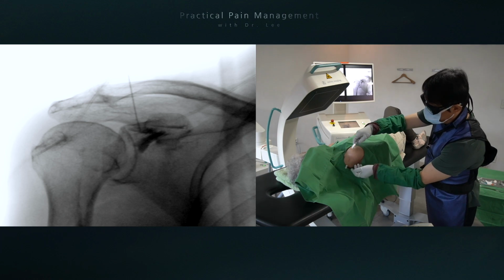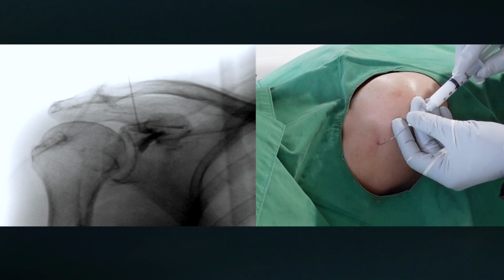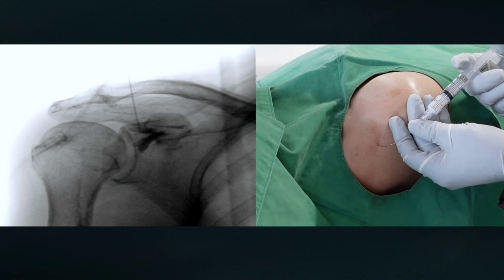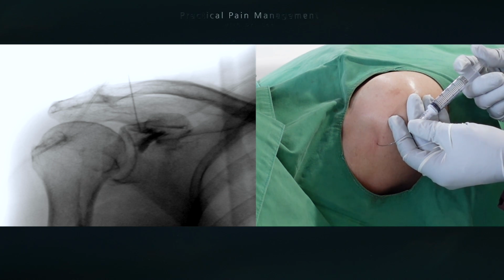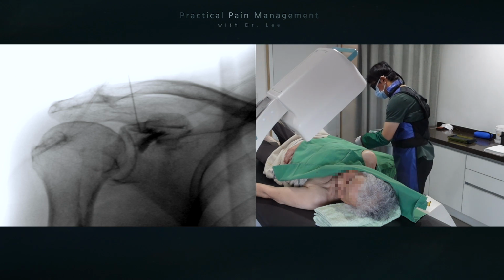Let me deliver the mixture of long-acting local anesthetic and dexamethasone palmitate. Please be sure to use the Luer lock type of syringe. It can prevent fluid leakage, as if the syringe connection were lost and it exploded.